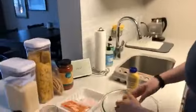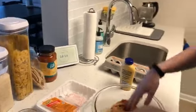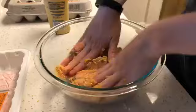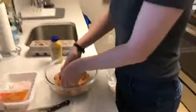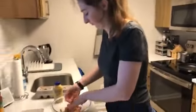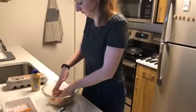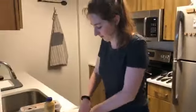Just looking at the time here. We got 16 minutes left on the clock. So I'm just mixing up the burgers here. So far she's used all of the ingredients except for the Dijon.